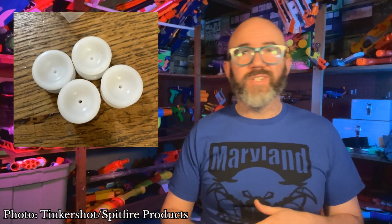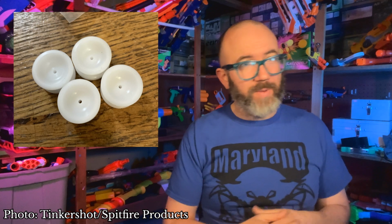Tinkershot at Spitfire Products has released a new high-quality micro flywheel intended for his upcoming Spartan flywheel pistol over on his Etsy page. The Spartan mini flywheels are machined on a lathe in a single pass to ensure highly accurate balancing of the wheel.